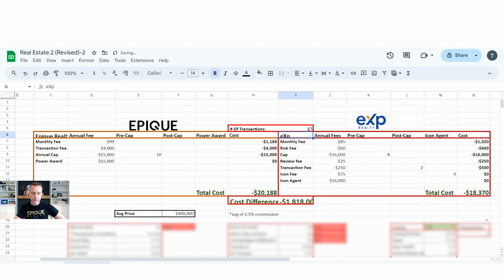We'll bump it up to 10 transactions, and here we're capping at Epique Realty. This is kind of where the fun starts to come in. So we're going to 15 transactions, and now we're a little bit higher at Epique because our transaction fees just keep going on. Like I said, right now they cap at 5,000. Once they hit 5,000, then they go to $250 per transaction. So that's how that works, and obviously your transaction fee keeps going up.